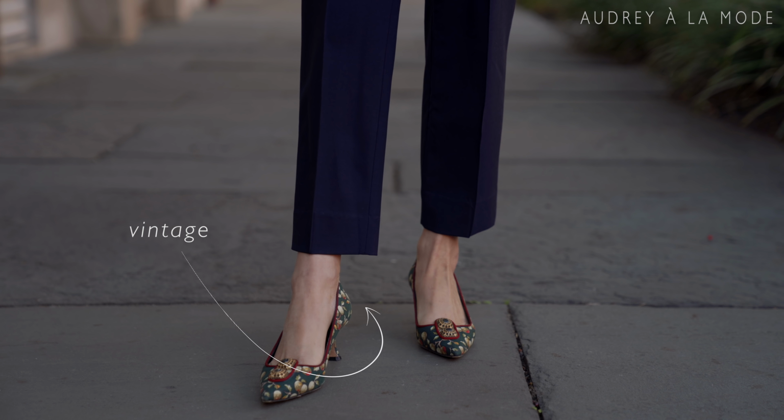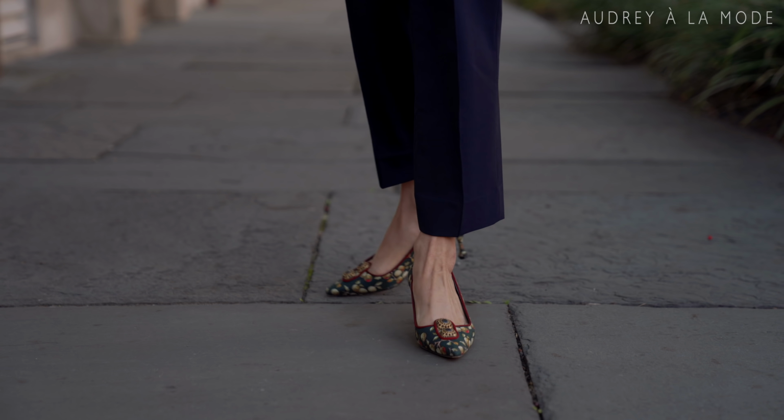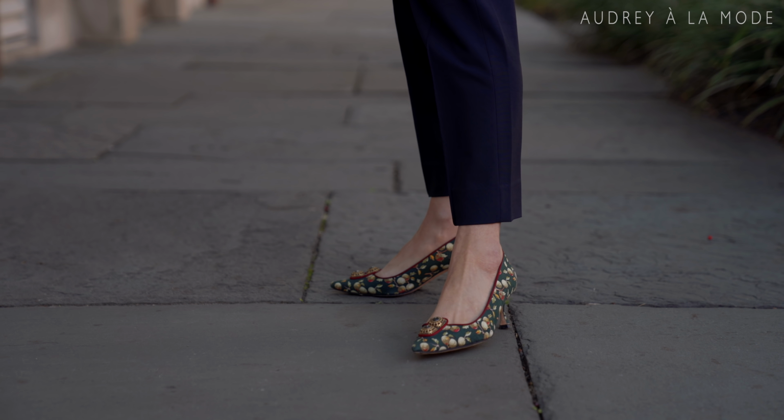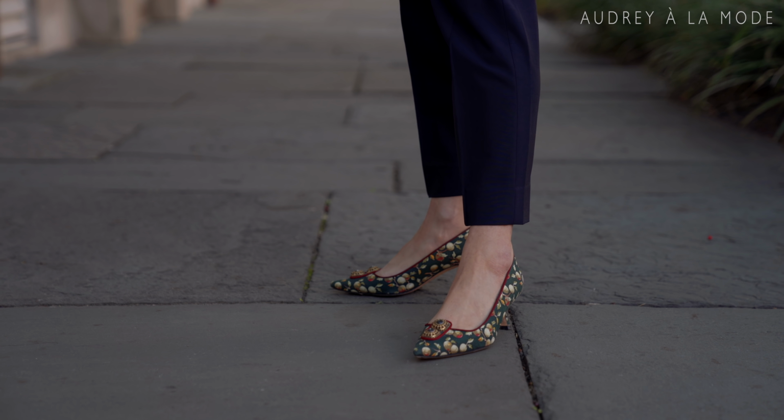So around the holidays, I think it looks so beautiful with a pair of festive shoes. I added these to my wardrobe earlier this year in anticipation for the holiday season, and I love them. They've got a lot of nice decoration on them. They feel very formal and very festive, but they're not over the top, so I can wear them during other times of the year as well. But I like them paired with this dress because it makes it feel holiday appropriate.